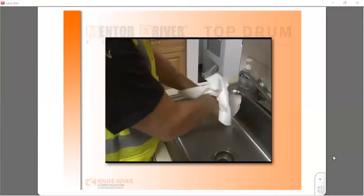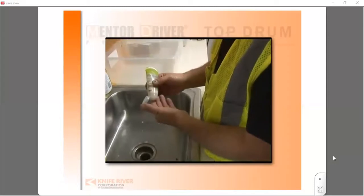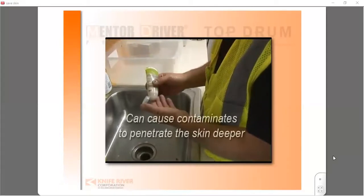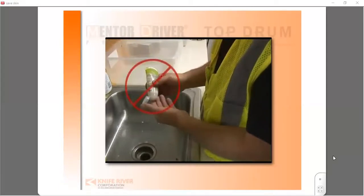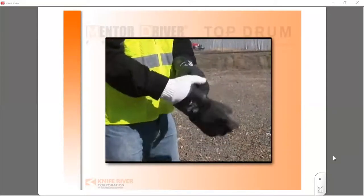Use lotions and creams with caution. Lotions and creams applied to contaminated skin cause contaminants to penetrate the skin deeper. It is recommended not to use barrier creams. They easily rub and sweat off, leaving a worker with a false sense of protection. You may want to wear a lightweight glove liner inside the waterproof glove.